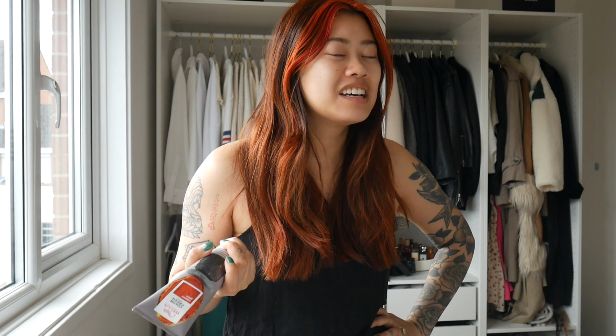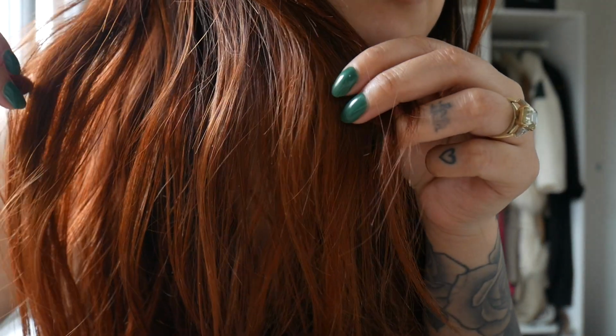I have not dyed my own hair since I was like 17, 18. I definitely need to refresh it. Like, the colour is still really nice and everything, but it just needs a little bit of a refresh before I head out to LA on Sunday. I would do it today since I have a little bit of time.